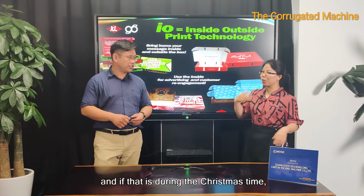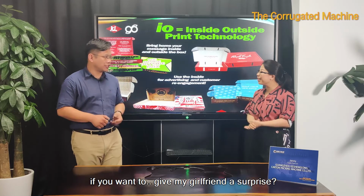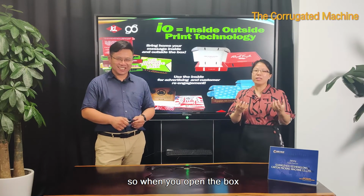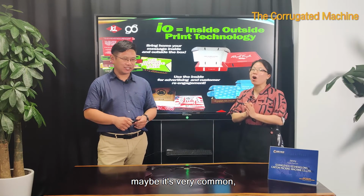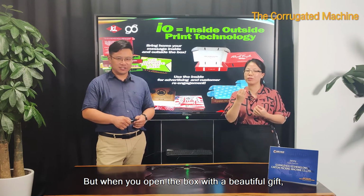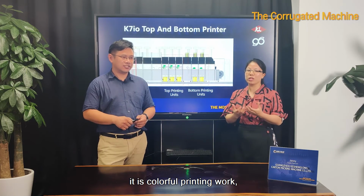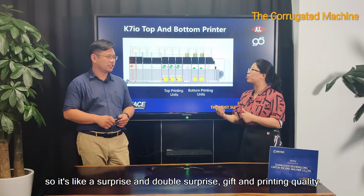And also during Christmas time, if you want to give your girlfriend a surprise. Not girlfriend, I think it's your wife, right? Be careful. So when you open the box, outside maybe it's very common, just one color. But when you open the box with a beautiful gift, a perfume, and colorful printing work inside, it's like a surprise. It's a double present: the gift and the printing quality.